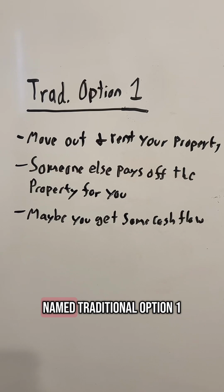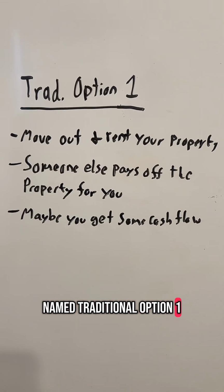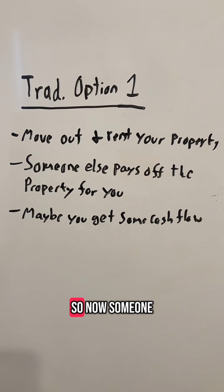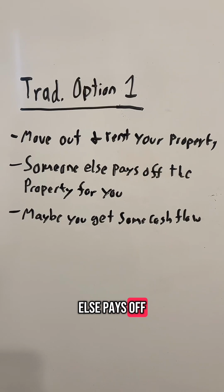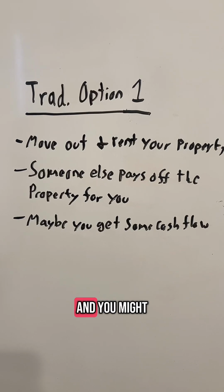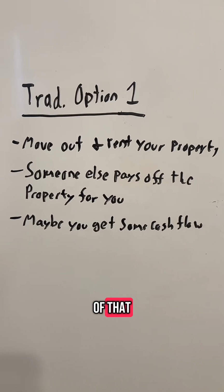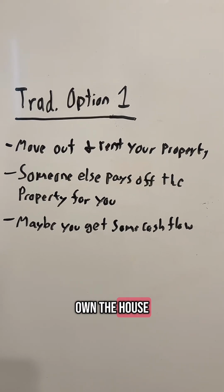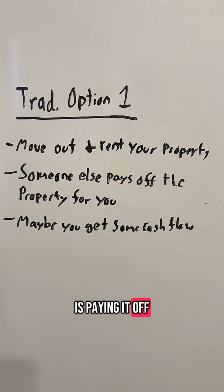Scenario 2 is named traditional option 1. This is where you move out of your home and you rent your property. So now someone else pays off the property for you. They assume essentially paying your mortgage. And you might get a little cash flow on top of that depending on how that all works out. But regardless, you own the house while someone else is paying it off.